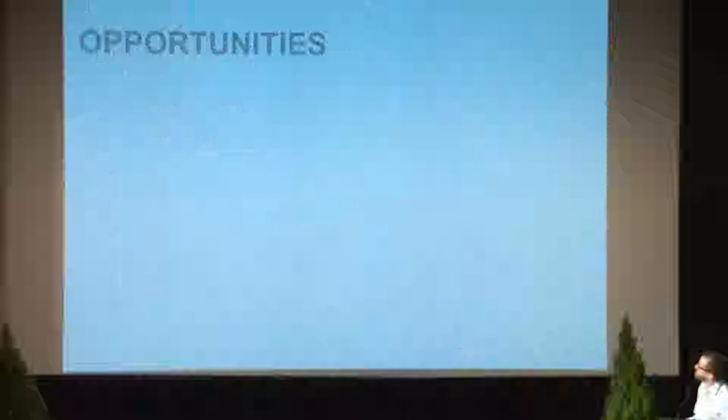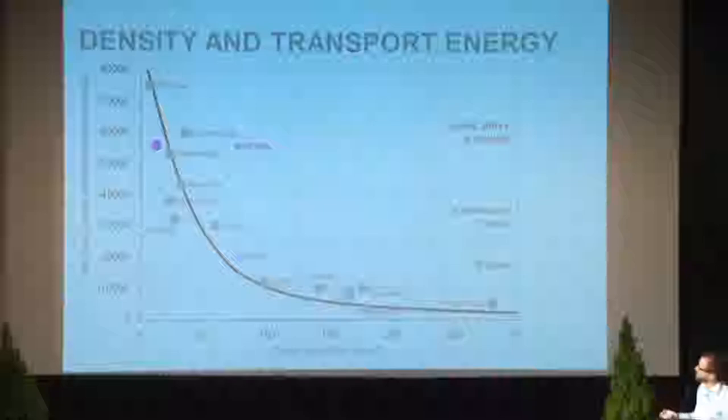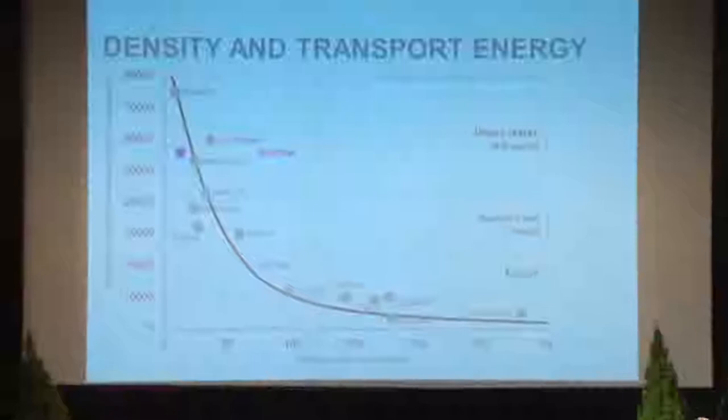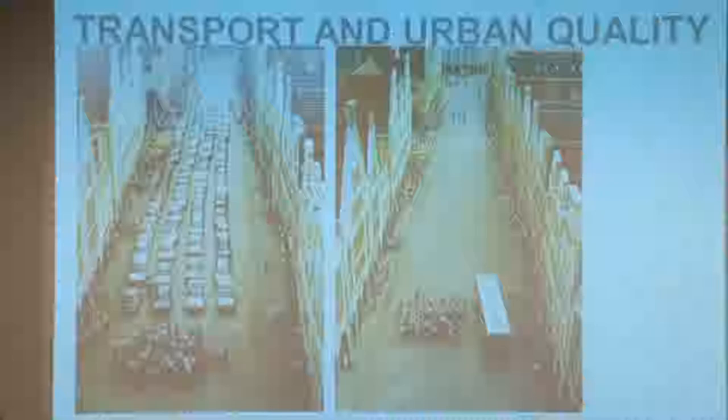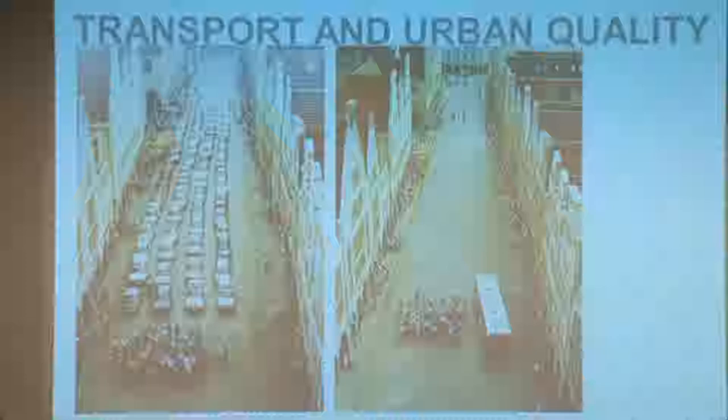So I want to talk about opportunities first when it comes to high density cities. One opportunity is density in transport. Everybody knows this chart. It shows the relation between fuel consumption for transport versus density in persons per hectare. And it's clear that the higher density you have in your city, the more economically feasible is public transport, which then decreases your fuel consumption per capita. But public transport also gives you other huge potentials. It frees up space, gives you a new quality of space in your city.